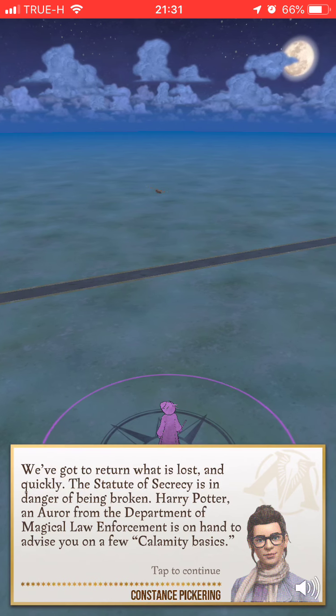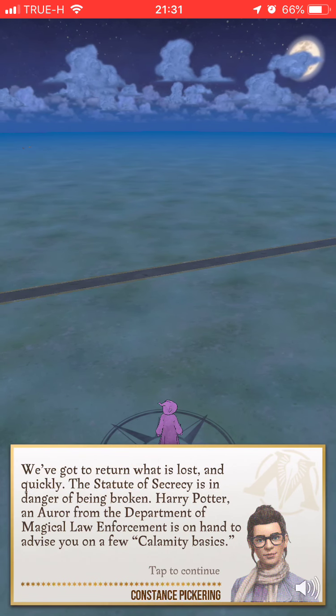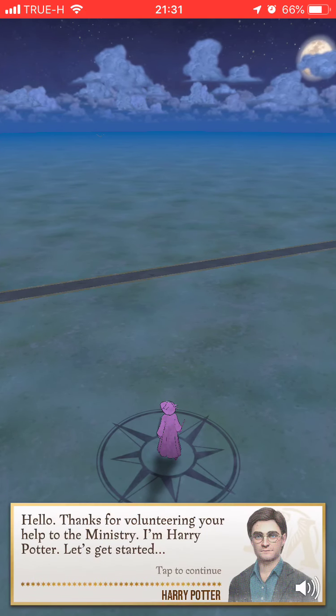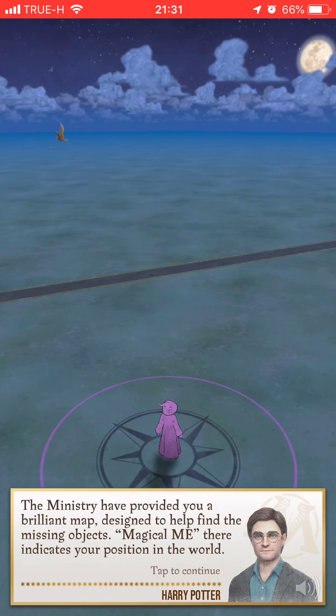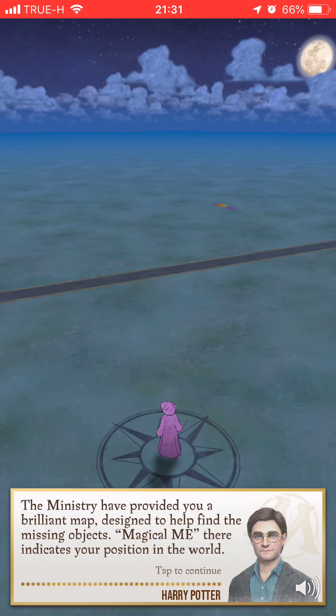Harry Potter, an Auror from the Department of Magical Law Enforcement, is on hand to advise you on a few calamity basics. Hello. Thanks for volunteering your help to the Ministry. I'm Harry Potter. Let's get started. The Ministry have provided you a brilliant map designed to help find the missing objects. Magical Me there indicates your position in the world.